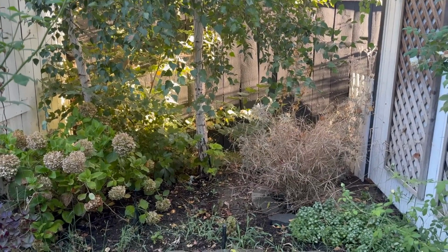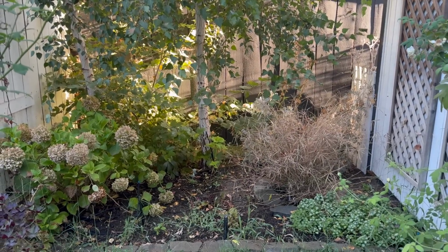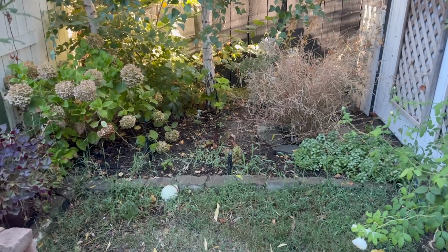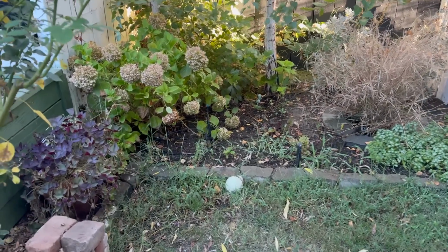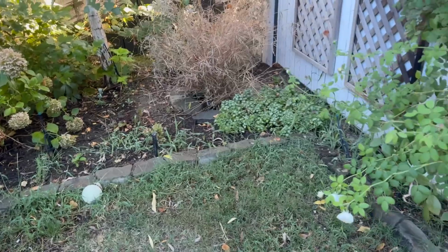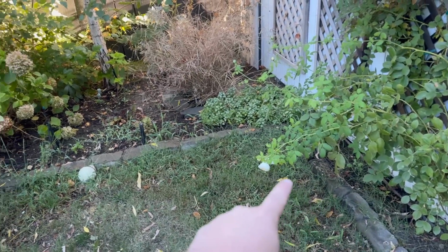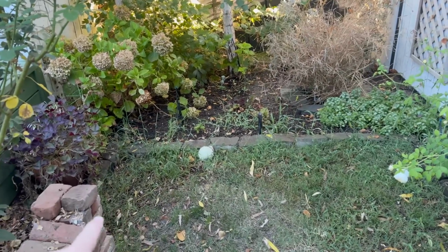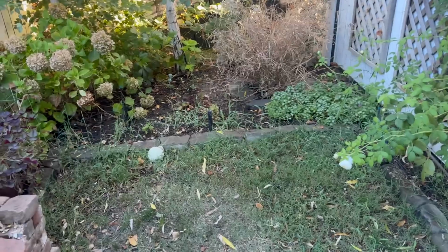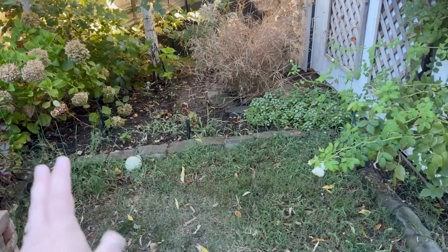The lighting is terrible right now, and I am sorry because it's super early in the morning, and then we'll come through and we will weed all of this. The eventual goal is to remove these bricks that are here and to do the metal edging and do kind of a soft curve like this. That's the goal, just to soften it up a little bit, but I'm not there yet.